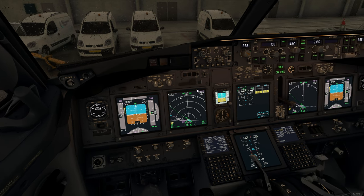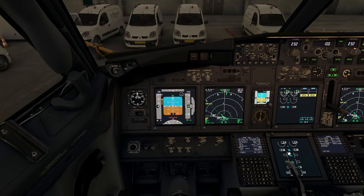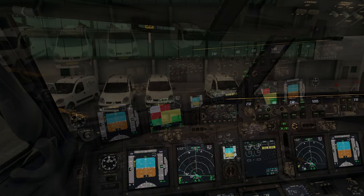Glide slope. Pull up. Wind shear. Wind shear. Wind shear. Terrain. Terrain. Pull up. Preflight checklist.